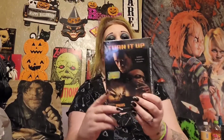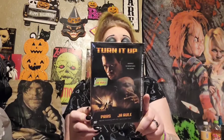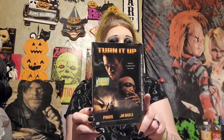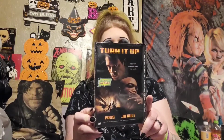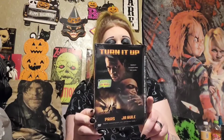And then I actually found one of the snapper case ones, Turn It Up, with, I don't know who this is, Praz or something, and Ja Rule. I don't even think I've ever heard of this movie before. Back when I used to listen to rap, way back when I lived in California, I always loved Ja Rule.